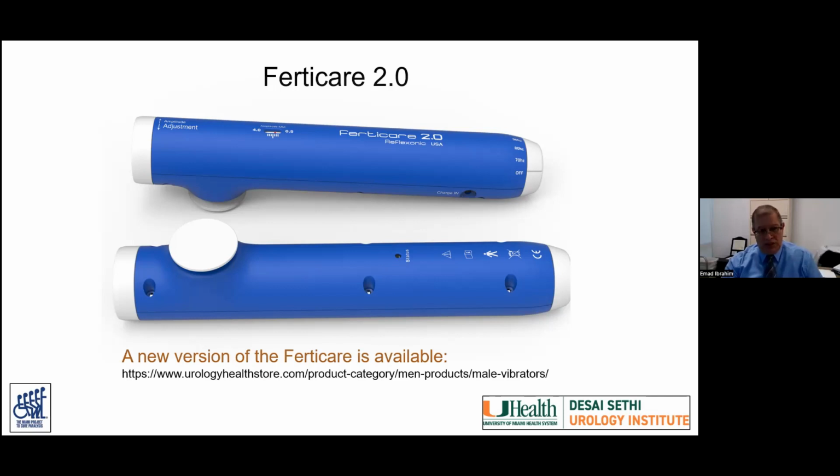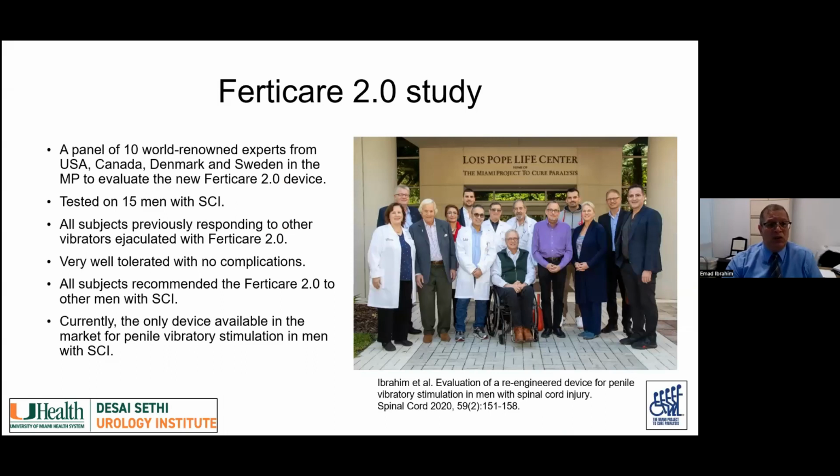Before it was introduced to consumers, a panel of 10 world-renowned experts from the US, Canada, Denmark, and Sweden came to the Miami Project here and did a simple study to evaluate the effectiveness of this vibrator before allowing the manufacturers to have it in the market. It was tested on 15 men with SCI. All the subjects had previously responded to other types of vibrators, either Ferticare 1.0 or other vibrators available in the market. It was very well tolerated.